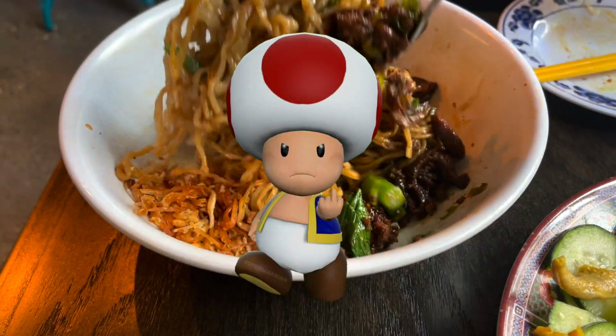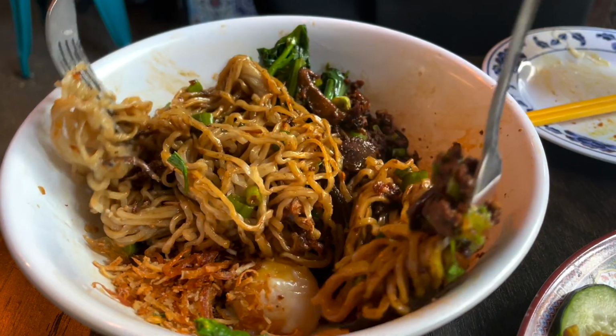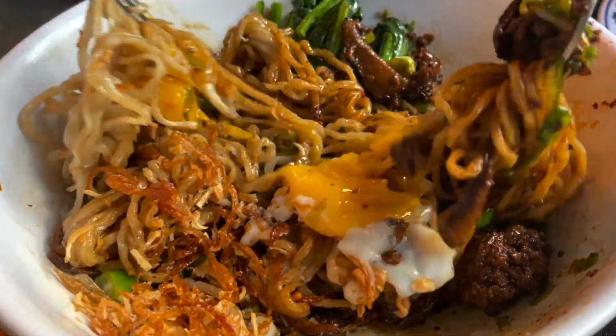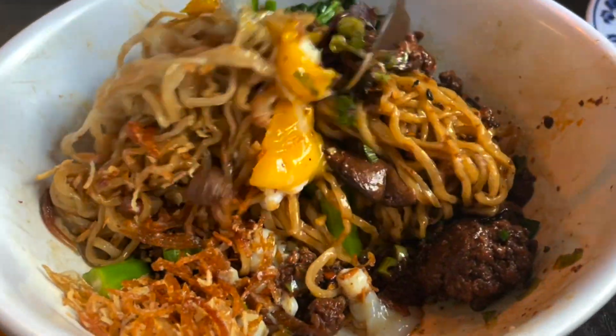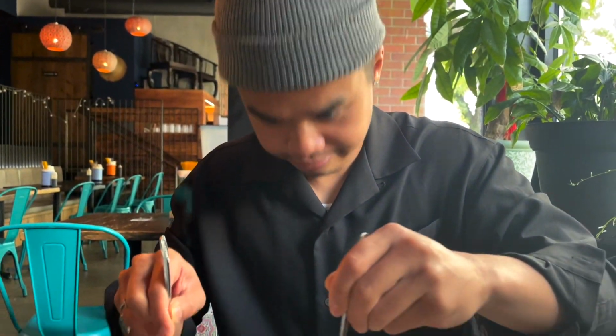Shiitake mushrooms, Chinese broccoli, ground pork. Spring egg. Yeah, pop that egg. Bust it wide open. Oh, yeah. That was good. Nice. Thanks. Good job, chef. Say yes, chef. Yes, chef. Let's get into her.